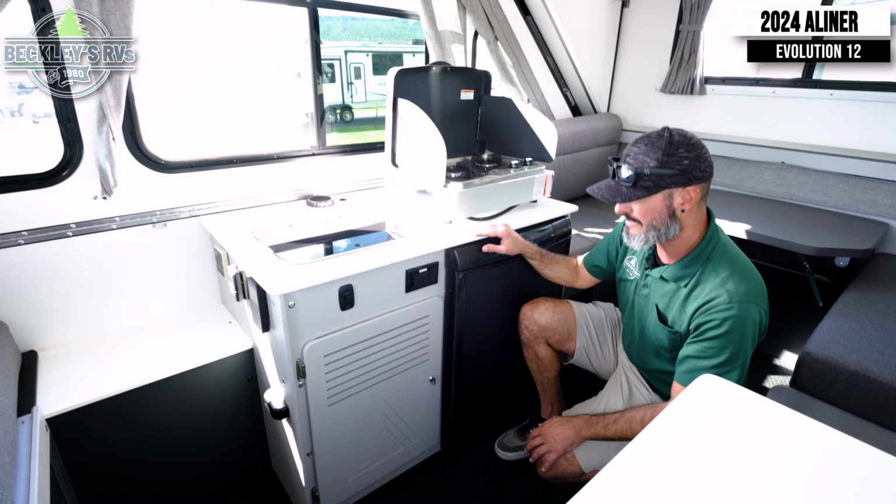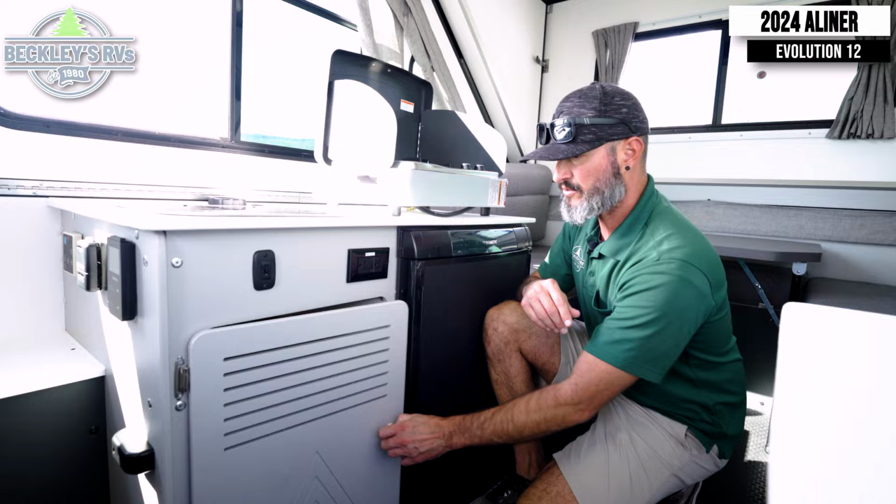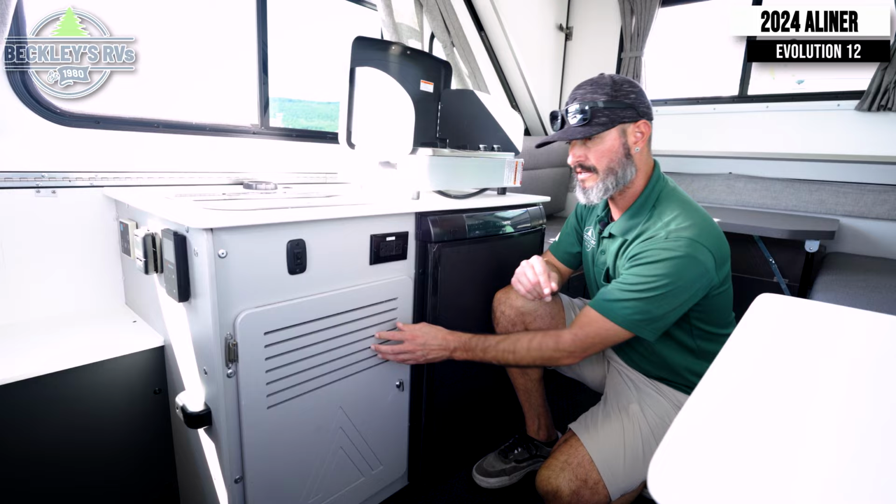spread around the camper, but I do have to note while we're down here, the interior of this camper is composite material and all the cabinetry, which is really cool. We've got this big lifted camper, we're going off the trails, we're going hiking, you know you're tracking in some mud.